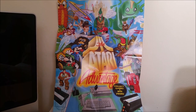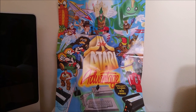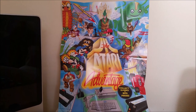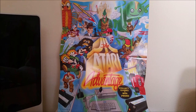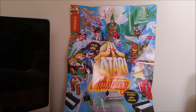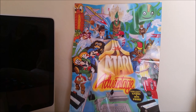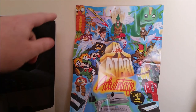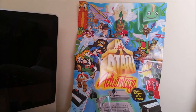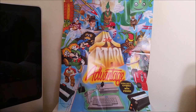It's a bit folded there because it's like that to get it to stand. But you can see you've got Joust on there. You've got Crystal Castles on there, Pole Position, Commando there, Desert Falcon. I can see some Joust going on, Centipede, obviously. Millipede. The frog there is from Tower Toppler, which is quite interesting because Tower Toppler XE was never released.